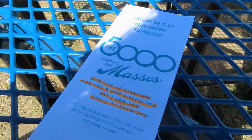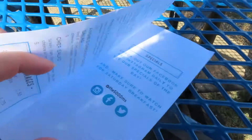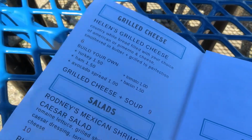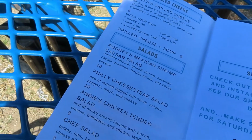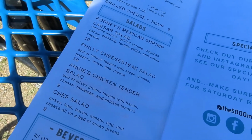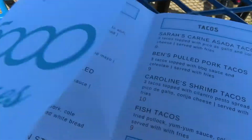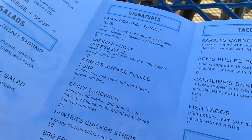While I am anxiously awaiting our name to be called for our food to be ready, I want to show you guys the menu at the 5000. They have grilled cheeses, and I got one of their specialty grilled cheeses. If you follow them on Instagram, you can check out their specials every day. They also have these amazing sounding salads. I'm kind of jealous that this food truck isn't on the Gulf Coast, because I could eat one of these salads every day probably. They also do signature sandwiches, all of which sound amazing.